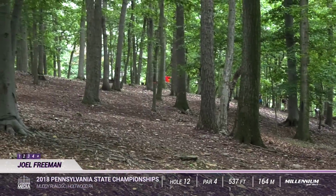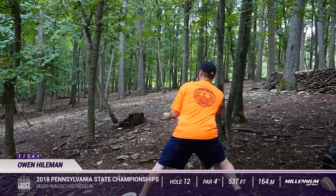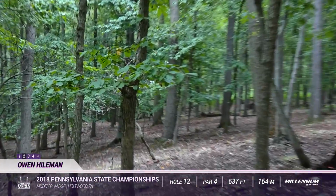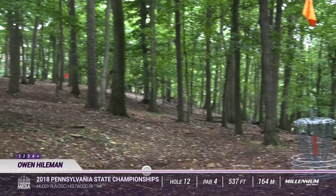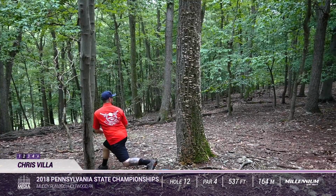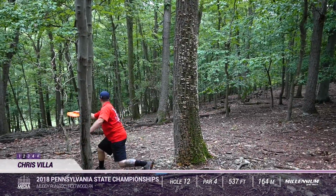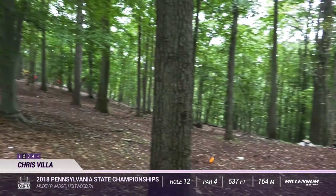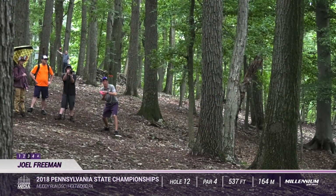Joel got a pretty tight shot. That's not bad considering what he had to work with there. Owen's got a little bit more room to work with, I think, from where he's at. And I think he's putting it right down on the green. Chris with a little lean-out shot. Great drive. Just a little bit of an awkward stance that he had to take there, but still, that was a great out. He's playing this hole just like you should.